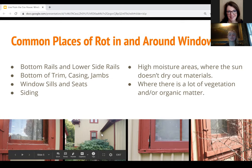In one of the images, you see vegetation that is over the window. It's on the bottom part of that window. And that vegetation ultimately will hold moisture against the building and the window. If we're talking about places around the window, so maybe not just the window sash, the bottom parts of trim, casing, and jamb, these lower areas are really what hold moisture the most. The window sills and seats. There is a difference. The seat is the flat part on the inside of the house, and the sill is the piece of wood on the exterior of the house. So they do have two different names, but really you need to know that the piece of wood right at the bottom of the window will hold moisture the most. That's where things tend to gather, including dirt and other organic matter.